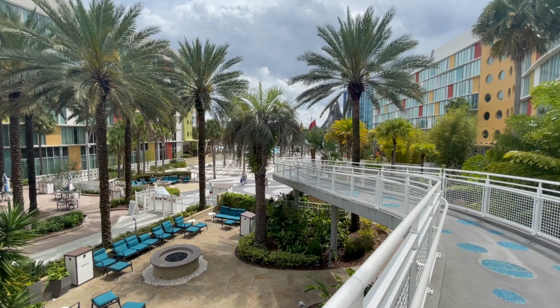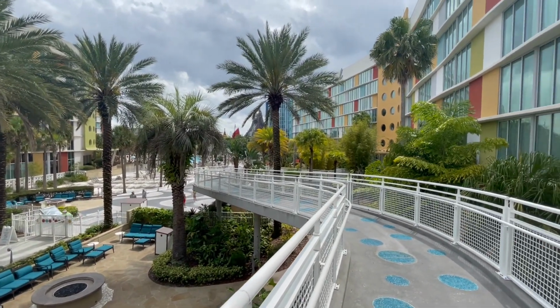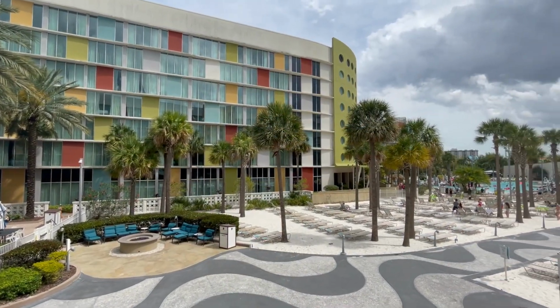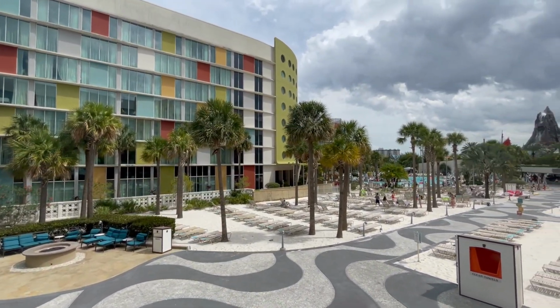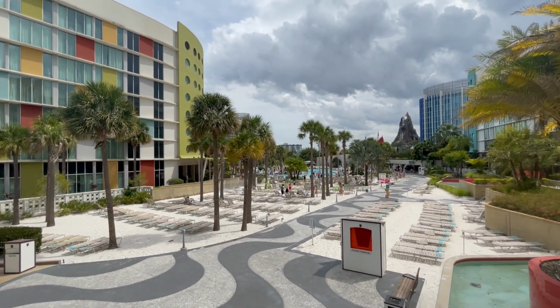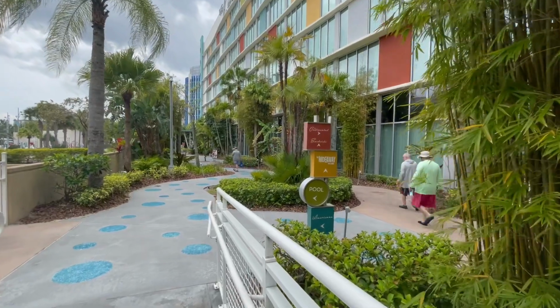For the Universal Orlando official resorts, in the time frame that I looked at, the Endless Summer Resorts were starting around $160. Over at the off-site resorts near International Drive, some of the hotels that we typically book for our clients were right around $100 per night. The other cool thing about the off-site hotels is that a lot of them do come with free breakfast, and they also give you free transportation.